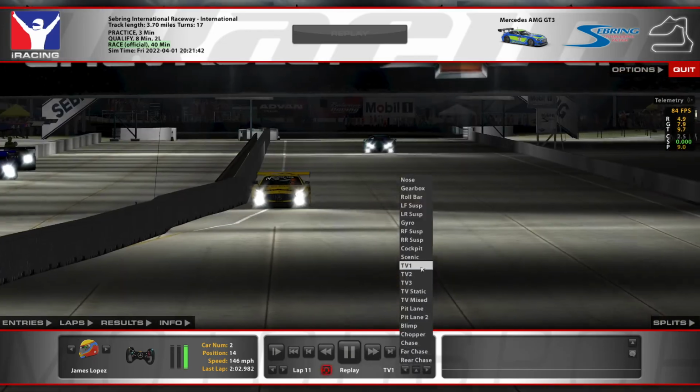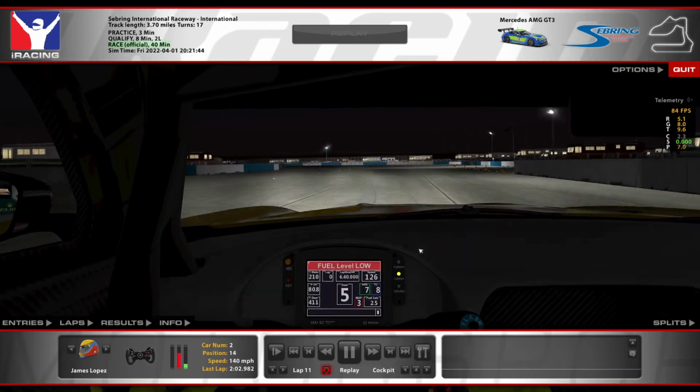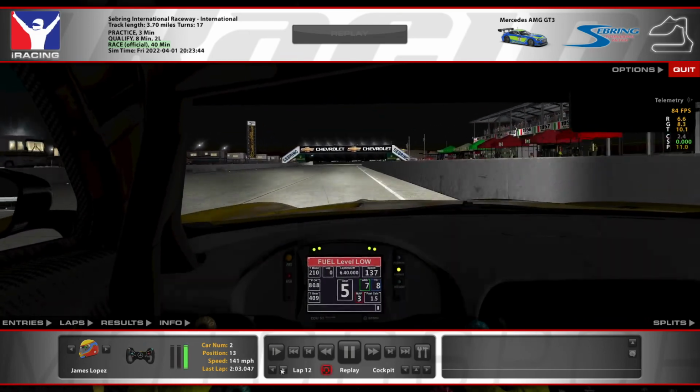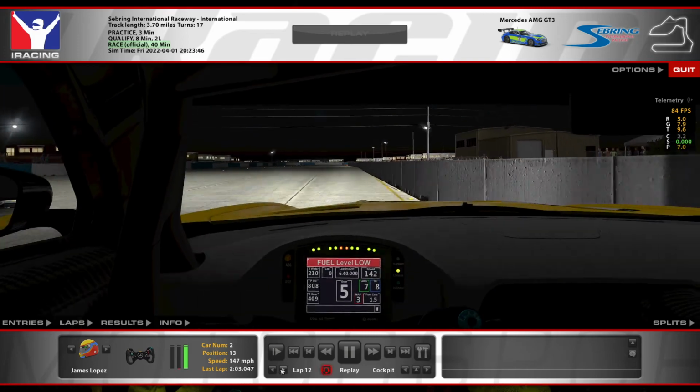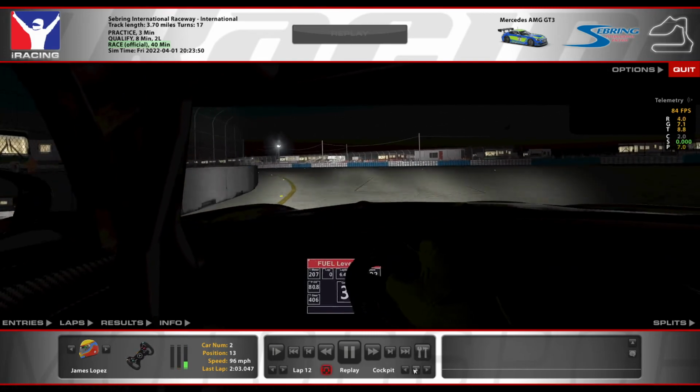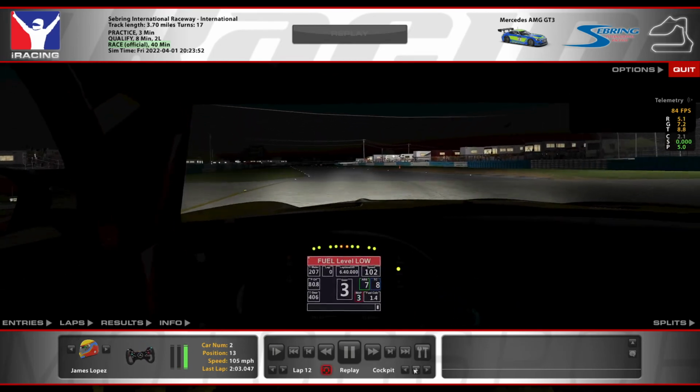Let's jump back to the in-car view. 2.5 laps we can go on fuel. All right. We can go 1.5 laps on fuel, so we're probably going to pit this lap, or we should pit this lap, it looks like. Fuel low is flashing on the dash there, you can see.